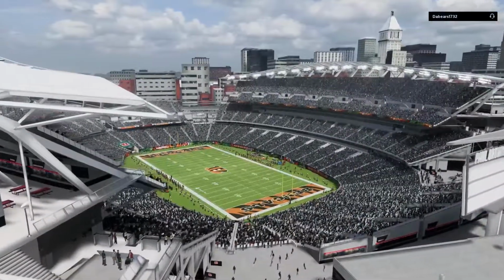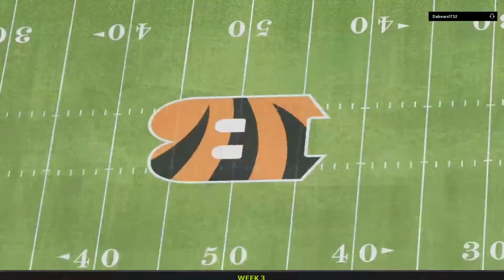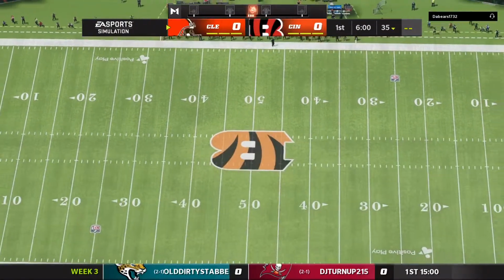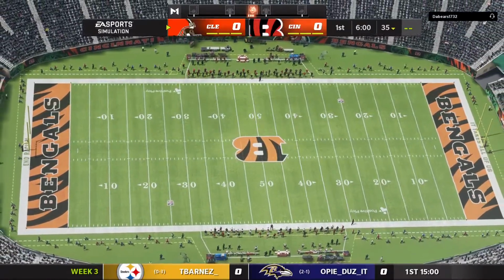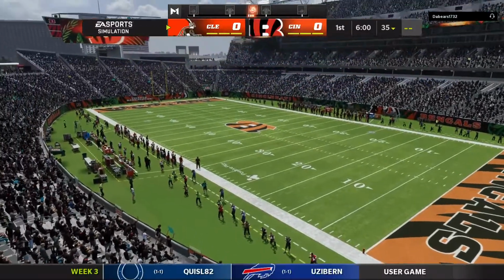Banks of the Ohio River. There's a look at Paul Brown Stadium here in Cincinnati, Ohio. The enthusiasm of this Cincinnati crowd in full effect a moment ago as their Bengals took the field to the delight of this sold-out crowd. And they're all set as they'll match up with the Cleveland Browns.